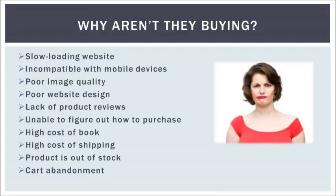Third is if the image qualities are too poor, and that could be your book cover or any photographs that you use on your website. And especially if you have a poor website design that just shouts that you're an amateur, that is going to turn people away. Another reason why people don't purchase is a lack of product reviews. They like to read what third parties, other readers, are saying about your book. You can say it's the best thing in the world, but they want to hear it from your readers.